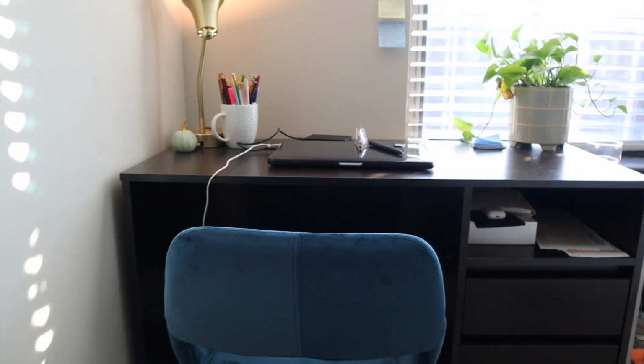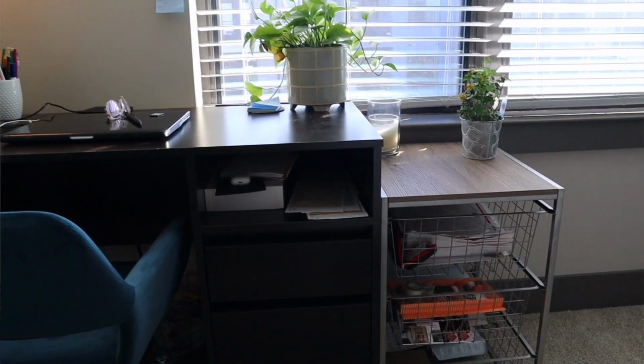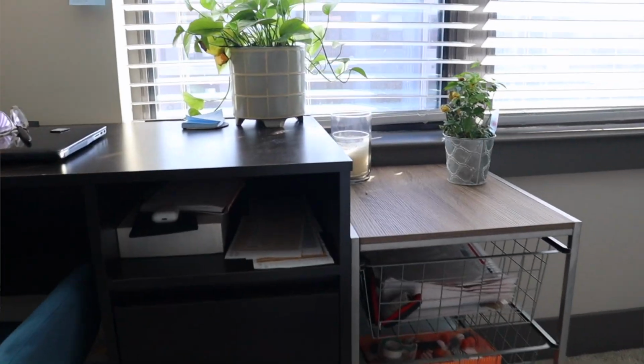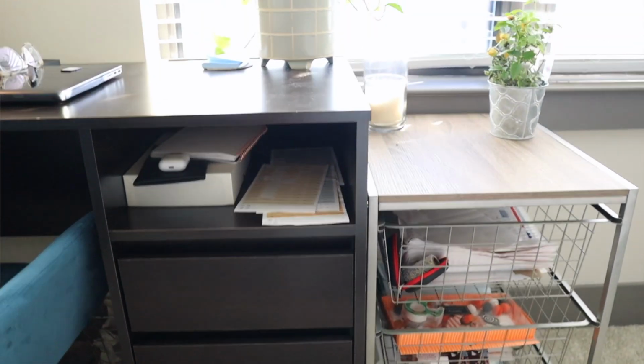So both the desk and this little table are from Target, things I just bought when I moved in. Wasn't the exact desk I wanted, but there was such a shortage when I was moving in. There was a whole problem, if you remember that. So I don't love it, but it works. I work from home with everything, so I needed a desk. I use this mainly for my business stuff, keeping my inventory when I'm packaging up orders.